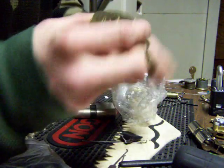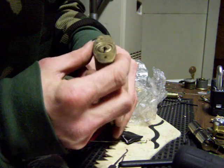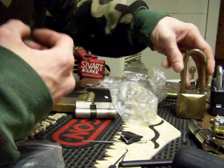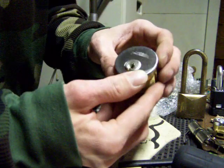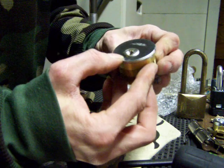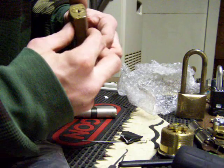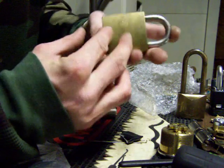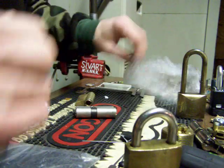Oh man, look at that Corbin. That is beautiful. Oh man, look at that. Oh, and a Corbin Russ one. I have not had a chance to pick one of these yet. Well, yeah, I have. Okay. Oh, it looks like it's an interchangeable LSDA. It's really nice. Appreciate that.